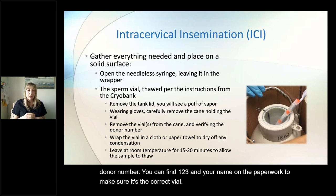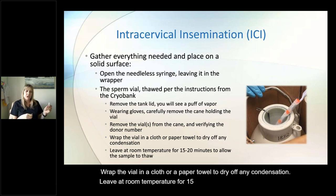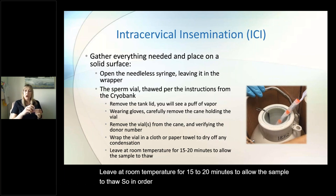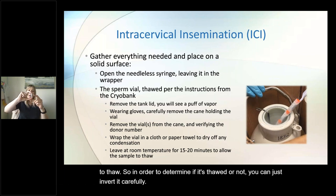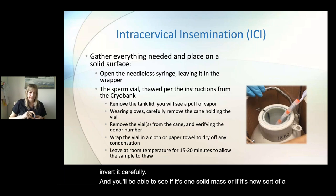Wrap the vial in a cloth or a paper towel to dry off any condensation. Leave at room temperature for 15 to 20 minutes to allow the sample to thaw. In order to determine if it's thawed or not, you can just invert it carefully. You'll be able to see if it's one solid mass or if it's now a thick liquid.